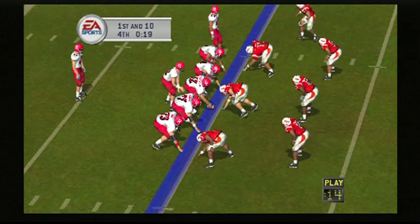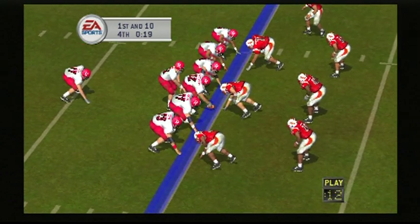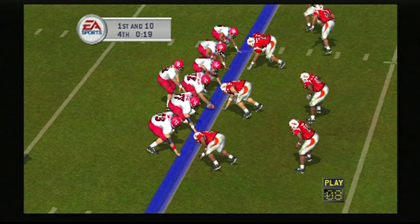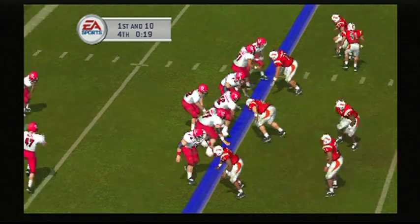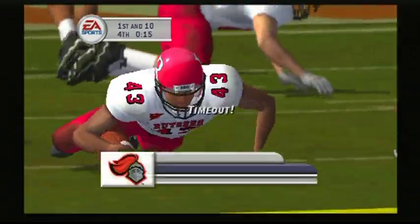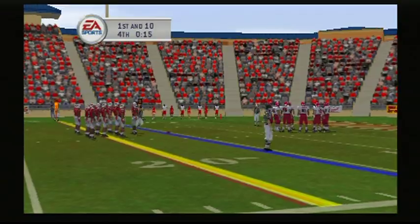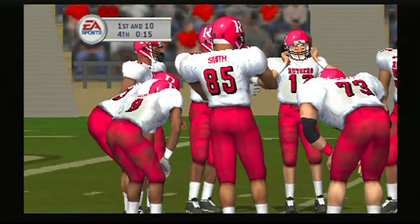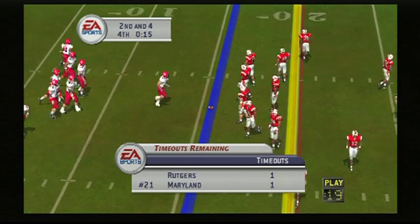The Scarlet Knights line up in an I formation. Jones, the ball carrier, number 51 with a takedown at the 16. The Scarlet Knights call for a timeout, and they'll have one timeout left. Second and 4 coming up here. Ball on their own 16.